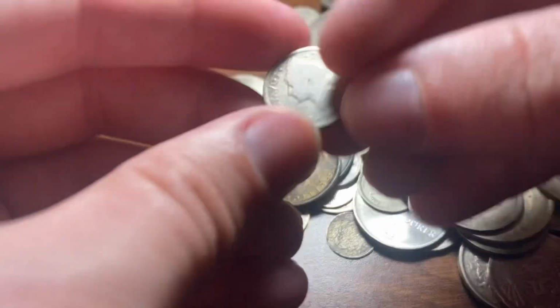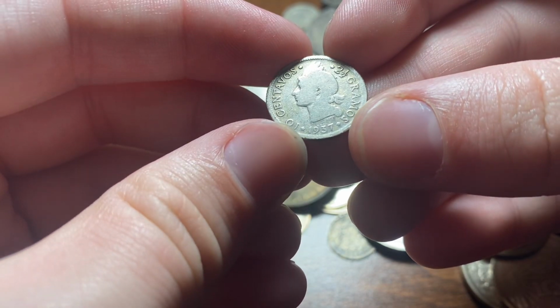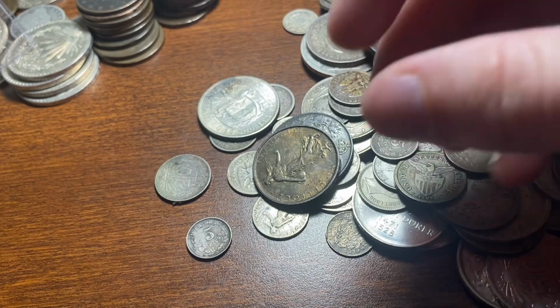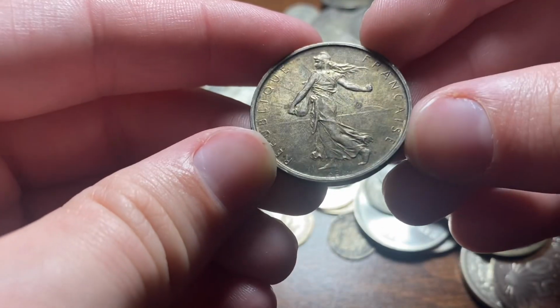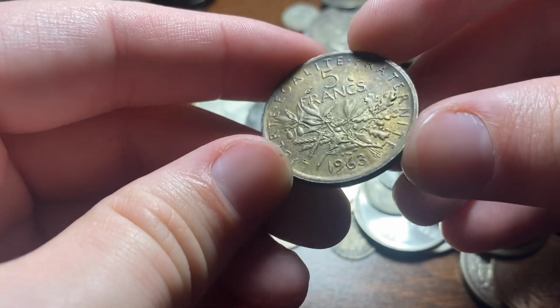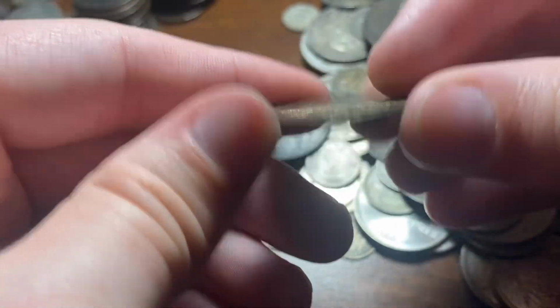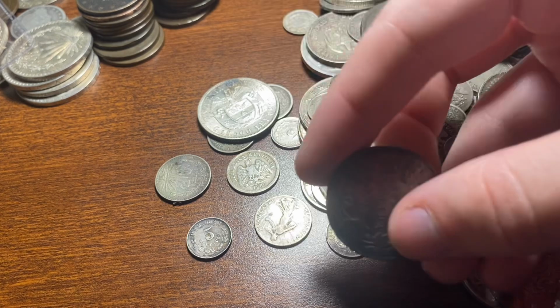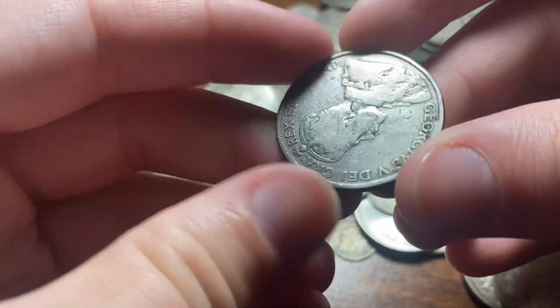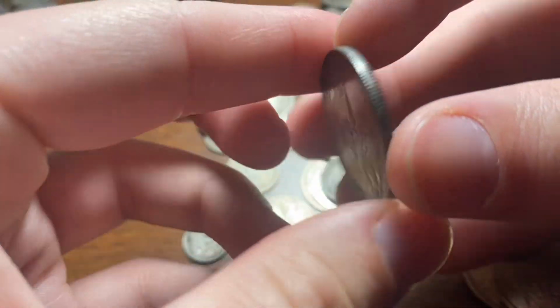Here we've got a Dominican Republic 10 centavos, 1937. That's going to be 90% silver there. We've got a nice lustrous France 5 francs, 1963, 83.5% silver there. Then we've got 1919 Canada 50 cents silver. That's going to be 92.5% silver from Canada.